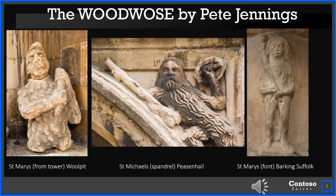All these carvings tend to be on churches from the 14th, 15th century, all the ones that I've investigated in Suffolk, certainly, where there are well over 50.